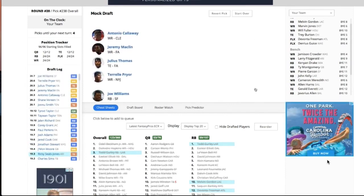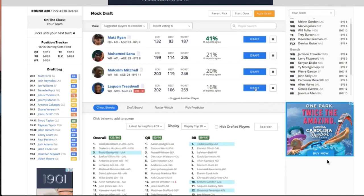Ricky goes 18 picks, proceeds to fall off the board, and then we decide to look at quarterback finally. We're like, oh, we got Matt Ryan here. We debated. It's just stupid that Matt Ryan's on the board, but that's the way it happens. I mean, I can't be upset at all with taking Matt Ryan here.